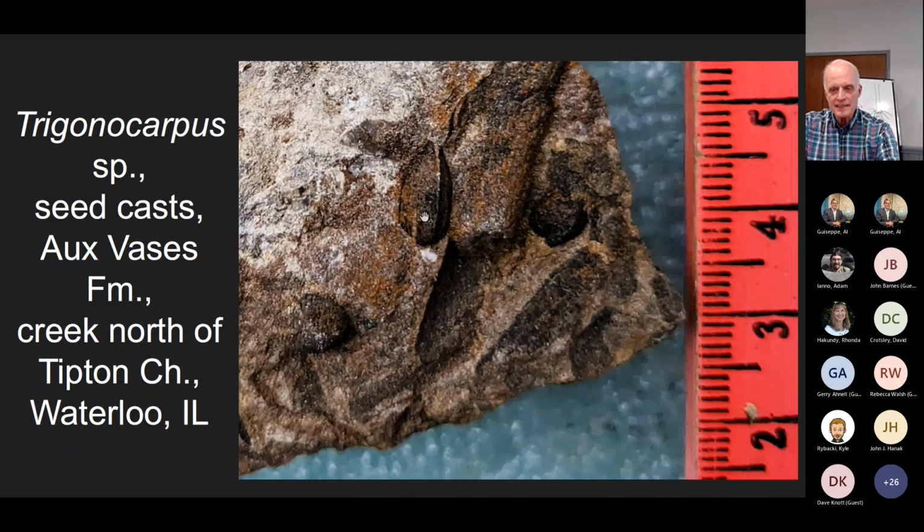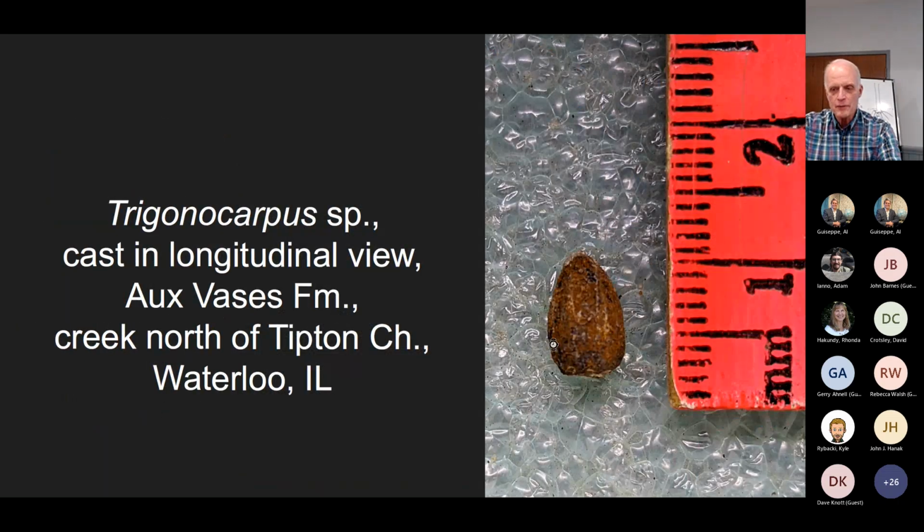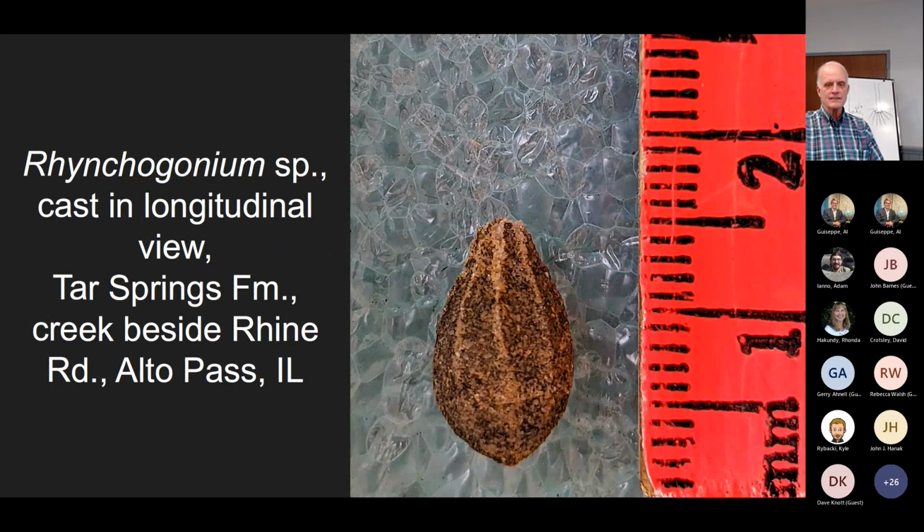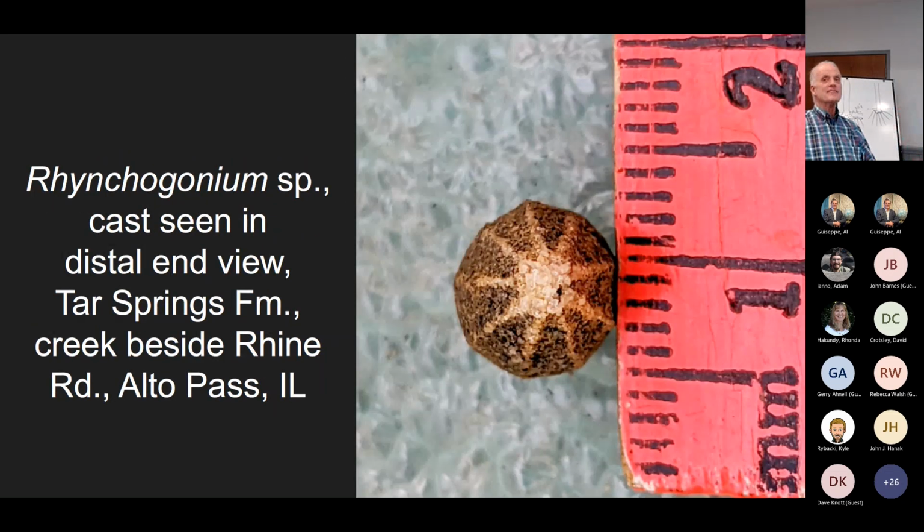Isolated seeds are not terribly uncommon. This is Trigonocarpus. I'll show you in this specimen why we call it Trigonocarpus. 1, 2, 3. It's got a three-parted seed coat. And what you find typically are casts of the inside of the seed coat. And then this is probably related, Rhynchogonium. In this case, you have 9. Now, according to the literature, this varied, sometimes 7, 8, or 10, but 9 is what I have here. 9 is what I would expect.